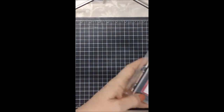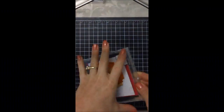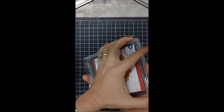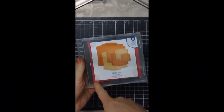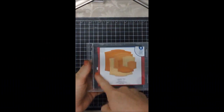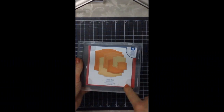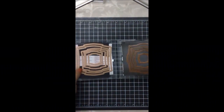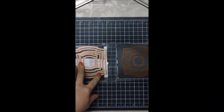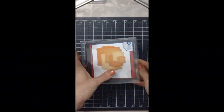The next thing I'd like to share with you is how I organize my Spellbinders. This also I've shared with you before, but I thought it'd be good just to show you again. What I do is I cut the front off of the Spellbinders box and I glue it on with some super craft glue, and then I put a piece of magnet strip inside, and then these will stick right to it so they don't even fall off or anything.